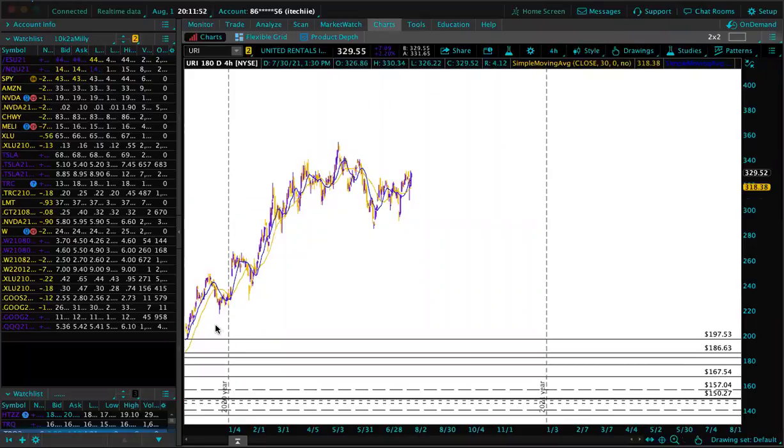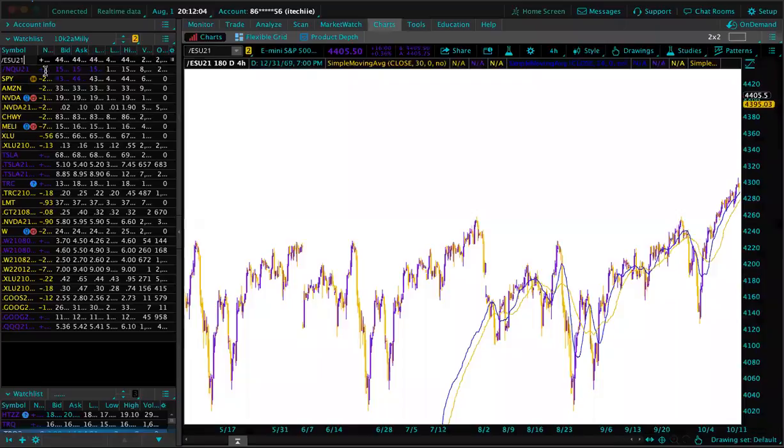So I'm actually gonna turn off. I only use extended hours for ES, but we'll get to that. So only hosts can text and talk. All right, we're gonna start with ES, I usually start with ES, so let me go straight into ES.